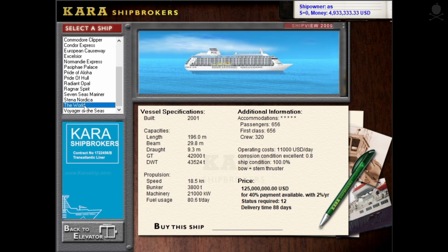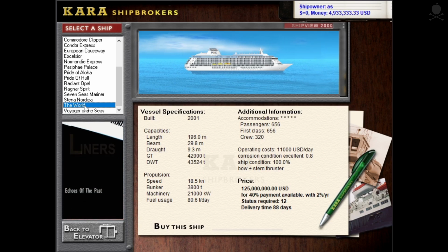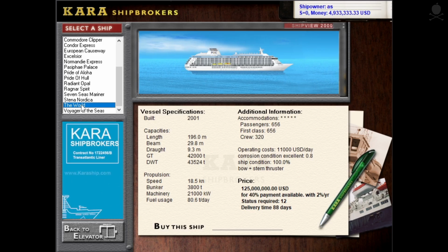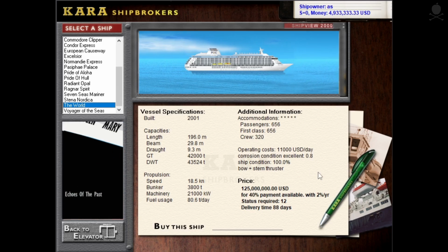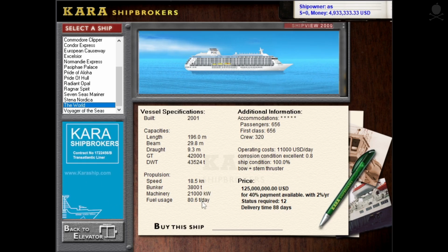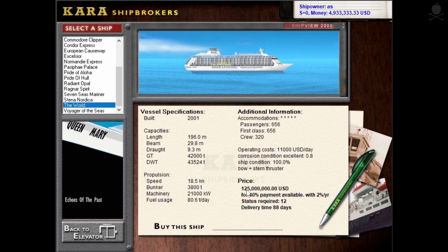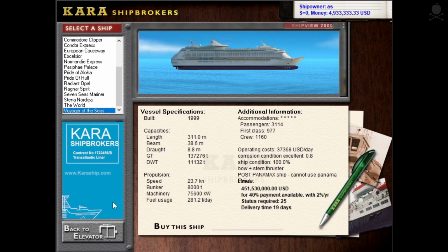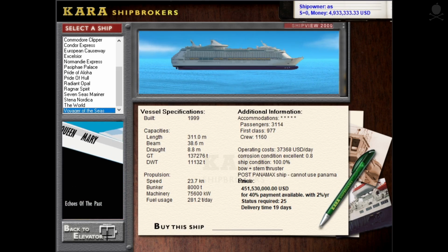Okay. I would have thought it'd be bigger than that. Only 656 passengers. Well, I say only. Huge. And quite fast and economical. Okay, this is a pretty good cruise ship. Not a Voyager though, but not every ship can be a Voyager.